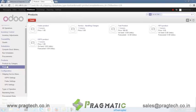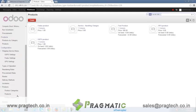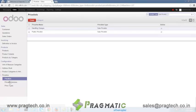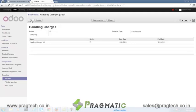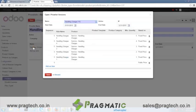So now we'll go for the product pricing, and under product pricing we'll be able to fix the service charges slabs. If we go to Sales and Product Master, Price List, under Price List handling charges, you can set different kinds of parameters. Here, I have mentioned handling charges version 1, and then the different parameters.